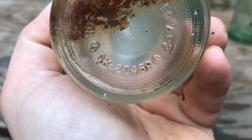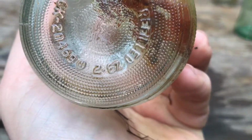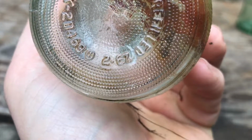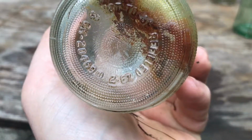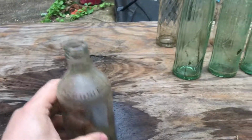GK-20469. Then it has an I and a circle, I believe. And it has a 2.67. Is that what it is? I don't know. I'm not for sure. But that's what that one is.